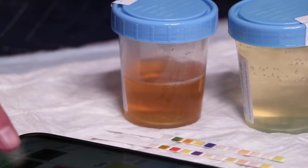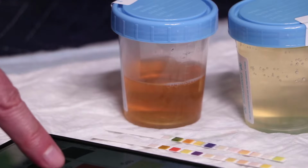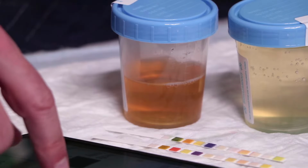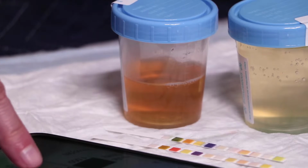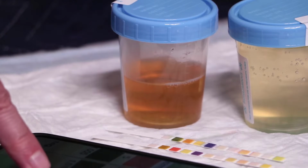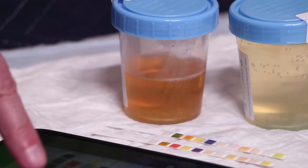And then this one is different. Mine is orange, yours is brown. That's pH. My pH is 5, yours is 6. So mine is more acidic than yours. Then specific gravity. Yours is a beautiful 1.005, whereas mine is. Whoa! We're going to have to go over to the other one. All right, let's go to the other one.